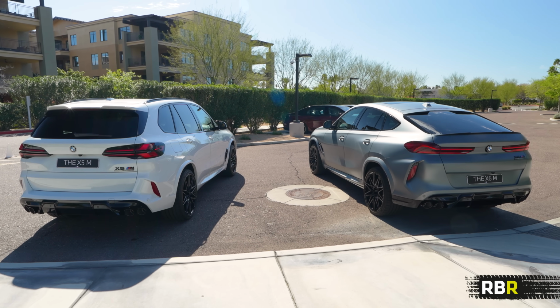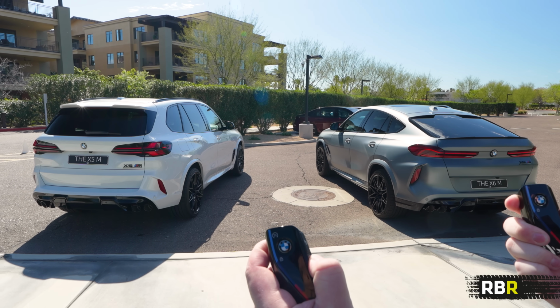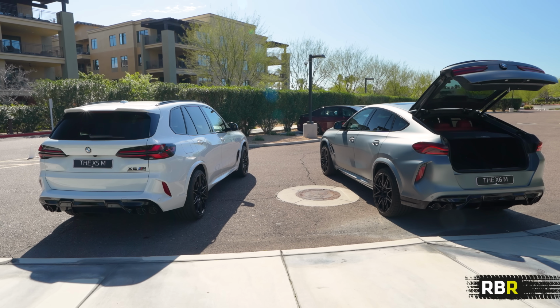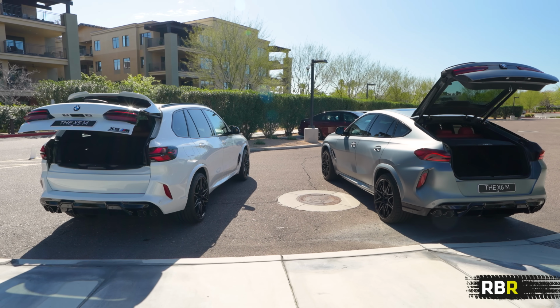Right, now I know you guys like to compare boot space, so I'm going to show you both of them. Jamie, do the honours, please. This is take 2, by the way. See, it's done it again. It's fine, it's fine. Just open it, go on. The audience won't mind. I think the two cars are interfering with each other.